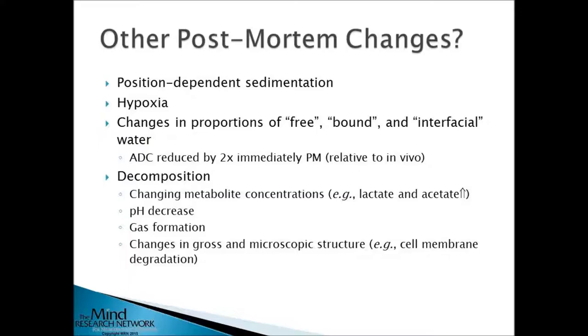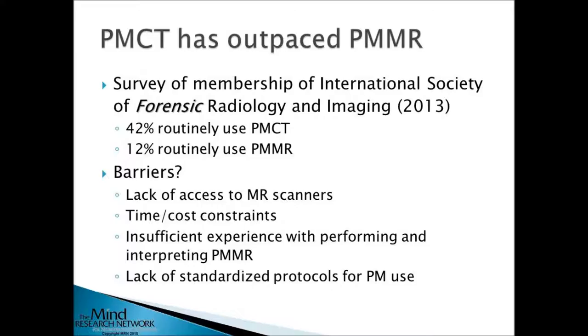So that's not a temperature effect, it's just a no-more-physiology effect. And then there's all the possible decompositional changes, including changing metabolite concentrations, increase in pH, gas formation, which can become a problem because gas-water boundaries create susceptibility artifacts, so we have to be mindful of gas formation. And then overall changes in gross and microscopic structures such as cell membrane degradation, which leads to brains that are a little sooty.